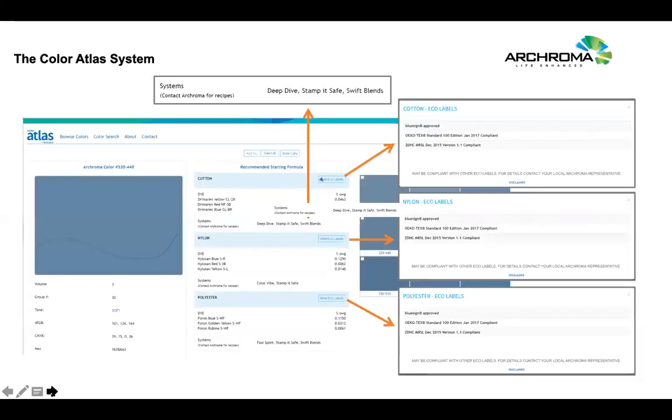Okay, next slide, Michael. The online version of the Color Atlas has direct links to Archroma's sustainable dye system. So here you see a reference to Swift blends, and I'll come back to that later, but it's a system for dyeing polyester cotton blends with reduced impacts. By choosing a color where the recipe is part of that Swift blend system, you can start to make those impact reductions at the palette creation stage.